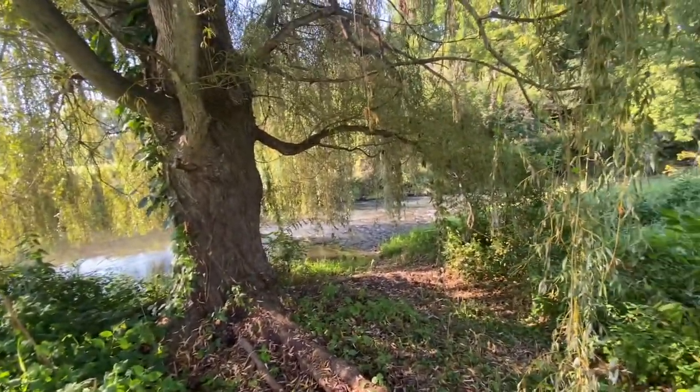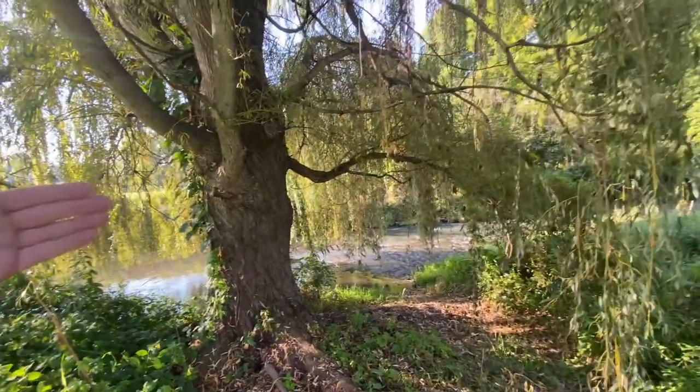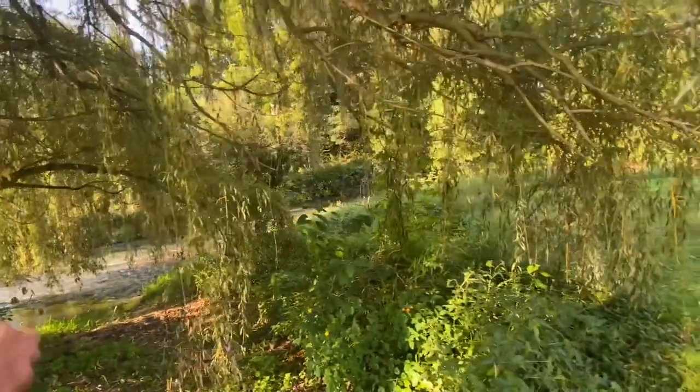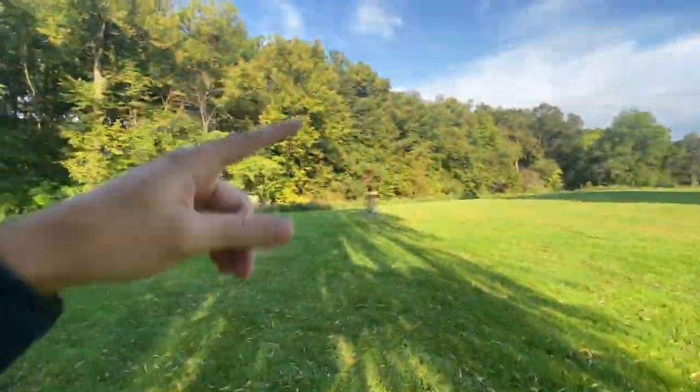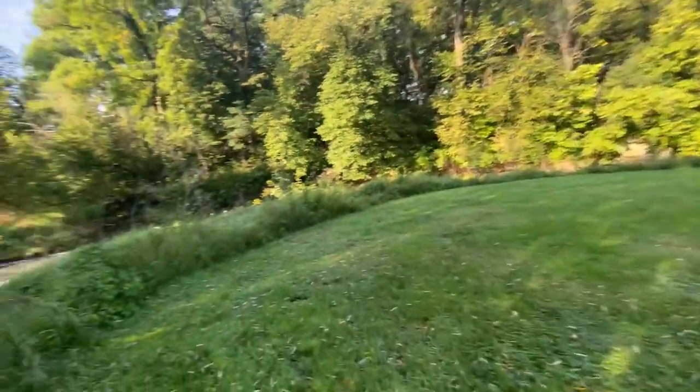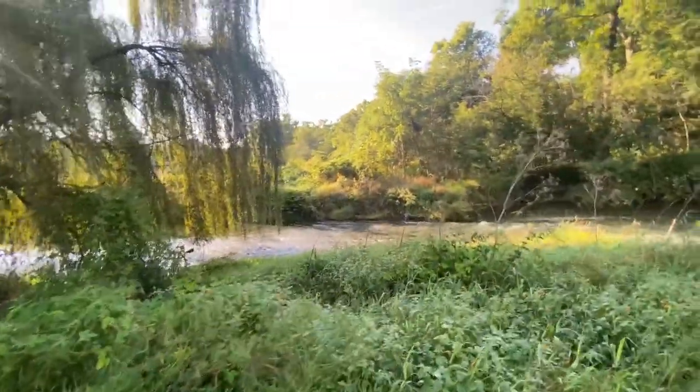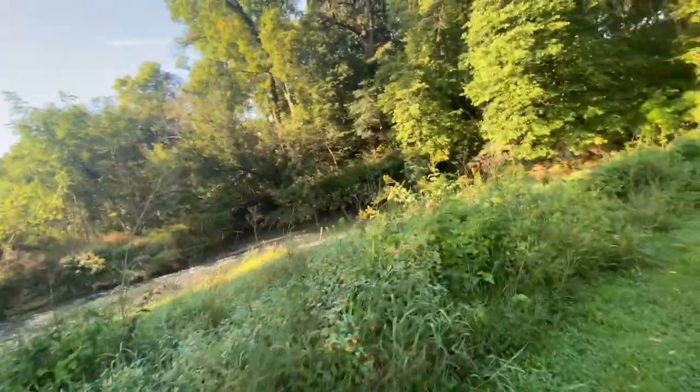Jeez. We'll have to stay on one side or the other. Got nice big chutes coming out. Some rock bluffs. Take a look at that. Look how running that got. And that's running water right there. Very nice.